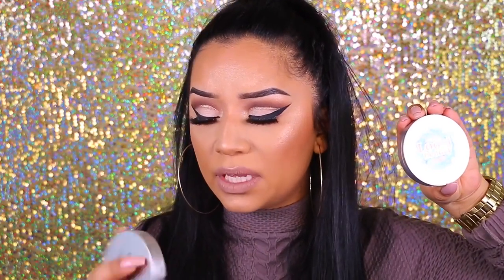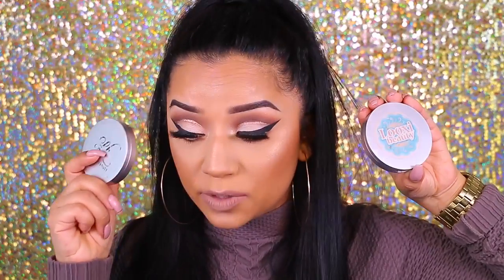And the last two that I have to show you guys are both by Luxie Beauty. Now I know that this is her old packaging, and I believe this is some of her newer packaging. As you can see, it has rubbed off because I have used this so much. This one's my favorite. It is called Bombshell, and low-key, it is a dupe for the Jaclyn Hill Champagne Pop highlighter. It's that peachy golden highlight.